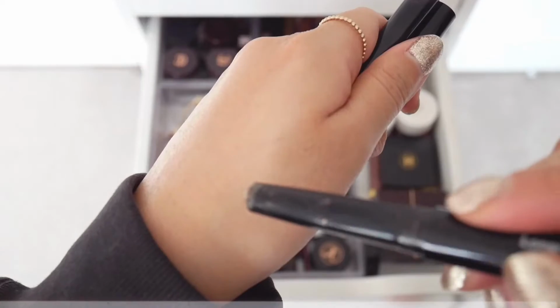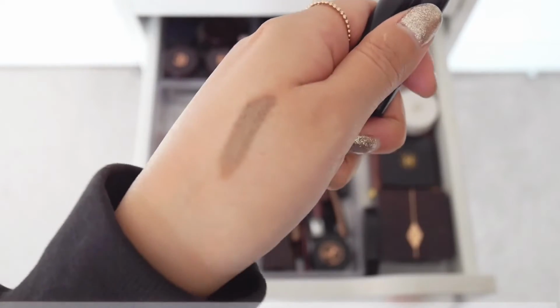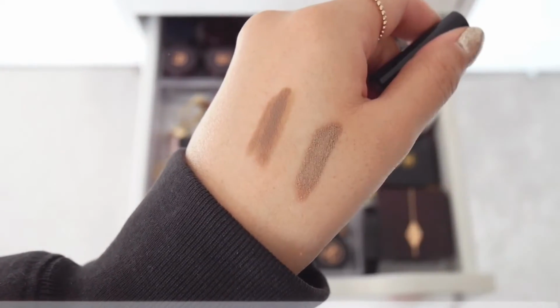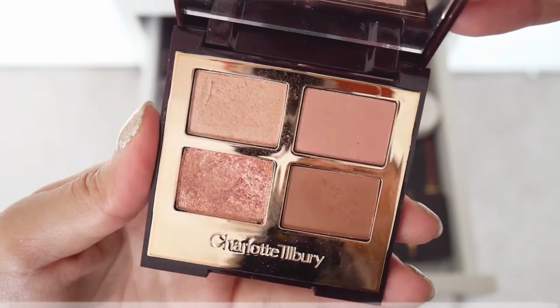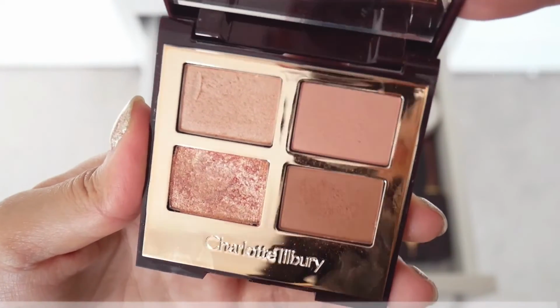The Chanel is in shade 12 and the Bobbi Brown is in shade Golden Bronze. They are really creamy, perfect for on the go, and they smoke out really well. And then we have the Charlotte Tilbury Pillow Talk eyeshadow quad. This is pretty much my everyday eyeshadow palette. I am obsessed with it.